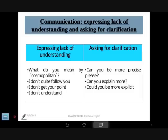Cosmopolitan is an example. I don't quite follow you. I don't get your point. I don't understand, simply. And usually when we don't understand, we ask for more clarification. We can use these expressions. Can you be more precise, please? Can you explain more? Can you clarify more? Could you be more explicit?